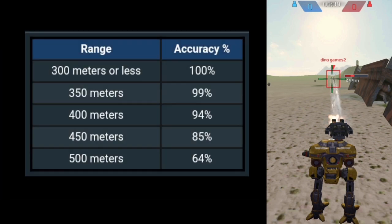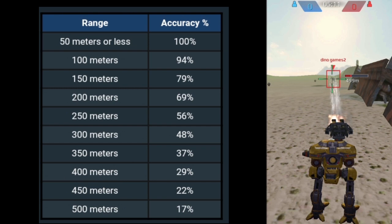Now guys, we got the numbers of accuracy for the Viper at 500 meters. By the way guys, you may want to take a screenshot of this picture to use it as a reference later on. At 500 meter range, 64% of accuracy. That's a mediocre number for a mediocre weapon. I was expecting that. It's not the worst, but most definitely is not the best. So there you go. Now it's time for Avenger.